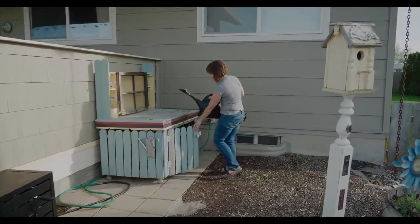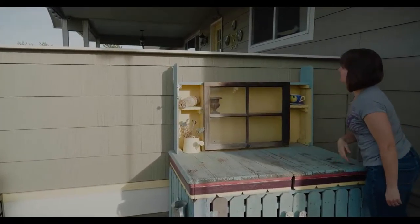So that was a table somebody threw away down the street. He had this old window, so voila.